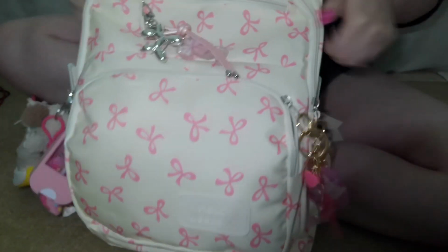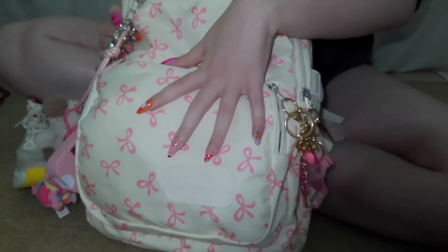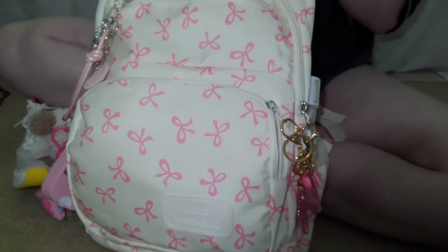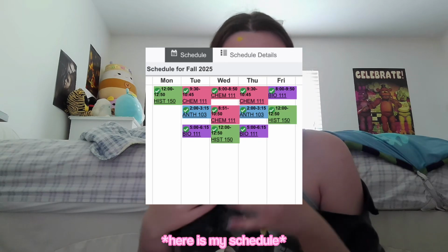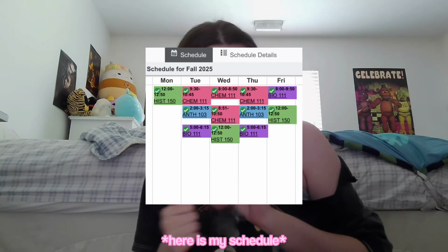As you can see, this is really blinged out just because it represents me, and I really want a purse that I feel like really says me. So let's open it up and talk about what's inside. My schedule for Ball State is not very busy. Mondays I have 1 class, Fridays I have 2 classes, and then Tuesday, Wednesday, Thursday, I have about 3 classes a day. This backpack also has a lot of zippers, so I can fit so many different things in here.